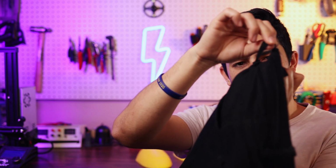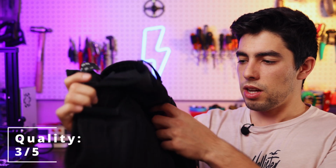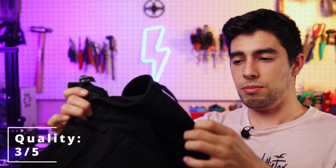Belt loops are fastened on fairly well. They kind of look like they could rip over time, but hard to tell. But overall, quality is fairly decent. I'm gonna have to give these a 3 out of 5 just because I really wish those hip pockets were fastened better, and I think this is a huge oversight with the belt loops being this big.